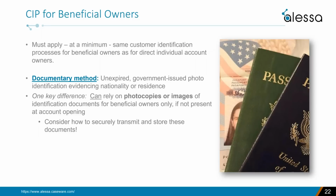But you'll want to consider how to securely transmit and store these image documents. Now, the CIP rule doesn't require that we retain the image of a document we've reviewed, although it doesn't forbid it either. Just that we record that the review took place and what the type of document was that we actually looked at. If you're not going to save the ID image files, you'll want to use something like a CIP checklist or an attestation form completed by a staff member. Have them record the document and all the key information on it before destroying the image.